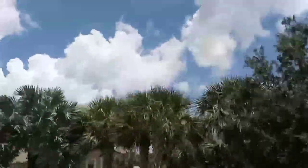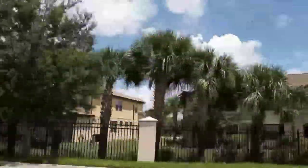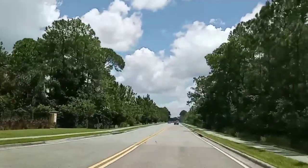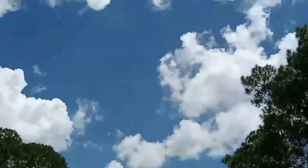You guys, I wanted to pop in really quick just to let you guys know one of my most favorite things about being in Florida was seeing all the beautiful palm trees. So I tried to capture a few of them for you guys, so hopefully you catch them while watching the footage.